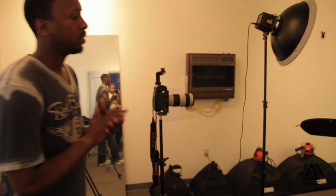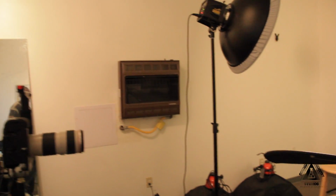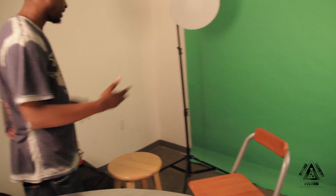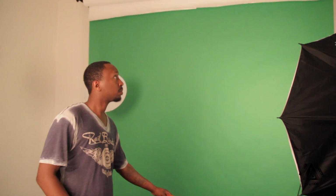Another side to what we do here, we do photography and video as well. This right here is the photography room. We have a green screen, a white background, a black background. Corey, the photographer, is one of the best photographers in the city. He does wedding photography, baby photography, modeling, any type of photography you want, we can get it done. Real professional atmosphere. We have the big lights, the beauty dish, everything you need to take it to that next level in quality. No BS around here, straight professional work.